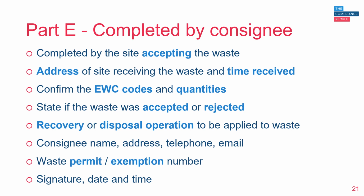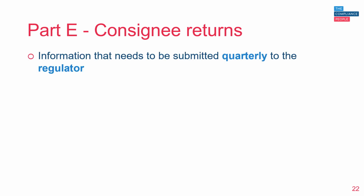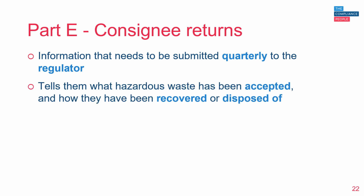Part E should be returned to you, and this might be in the form of an individual note or by quarterly returns. And this is so you know what's happened to the hazardous waste that you've had collected. Under the regulations, the consignee has an obligation to do what's called consignee returns. And this is information that needs to be submitted quarterly to the regulator, which tells them what hazardous wastes have been accepted and how they've been recovered and or disposed of.